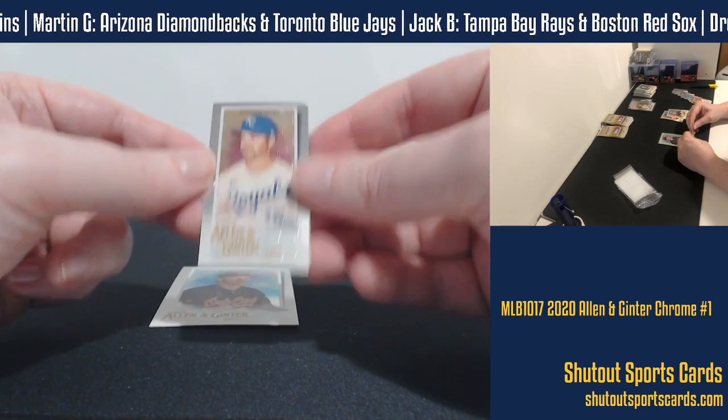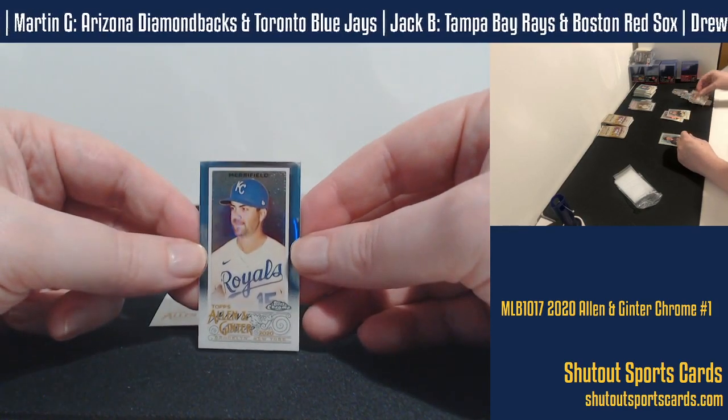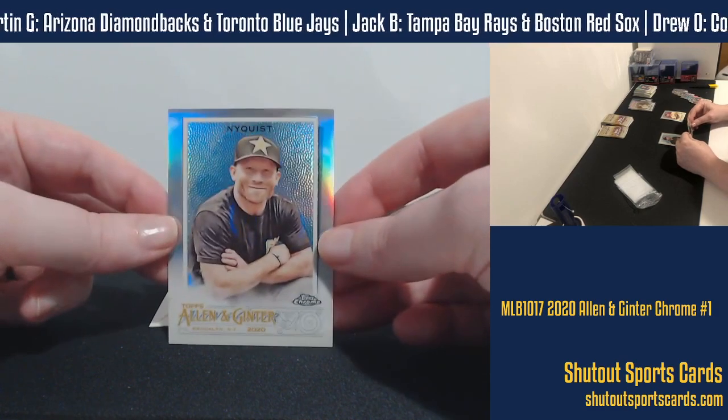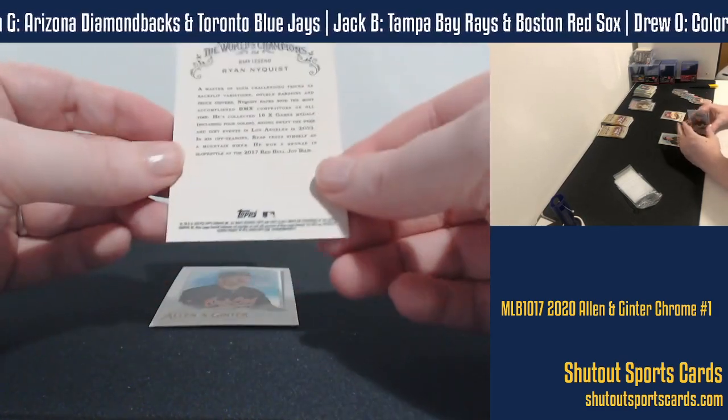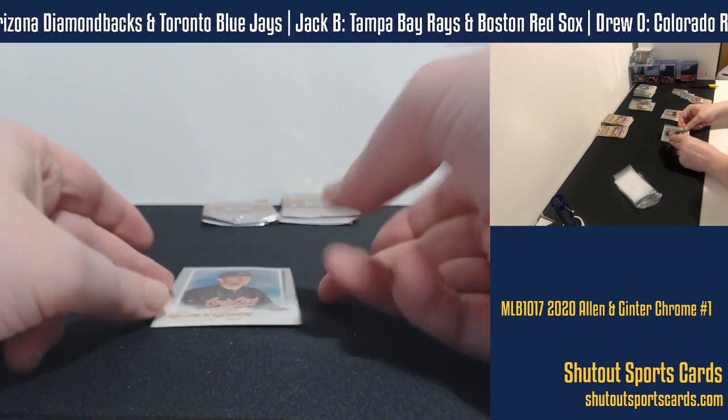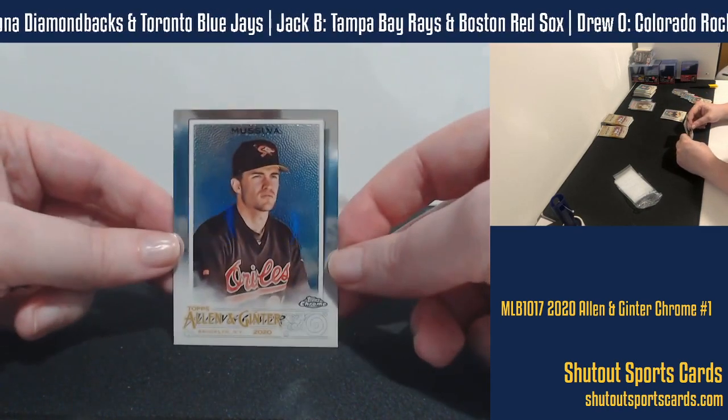We have Whit Merrifield for the Royals. Oh, this one's numbered. Oh, that's refractor, I guess, but technically not then. If you're building a Ryan Nyquist rainbow, congratulations. And Mike Mussina is an Oriole.